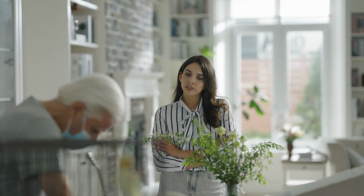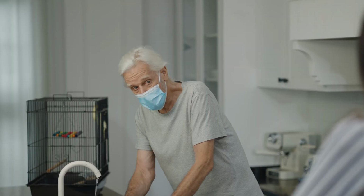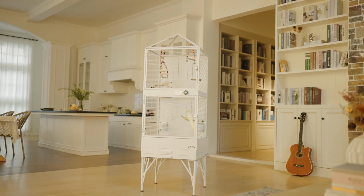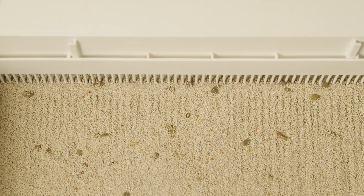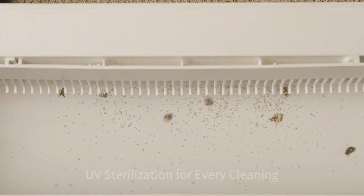Dad, why are you washing the cage every day? The droppings of the bird can breed bacteria, and that's dangerous for the health of the bird. Reli Birddy's smart bird cage. Meet the innovative automatic cleaning system with UV sterilization, keeping the cage clean with ease.